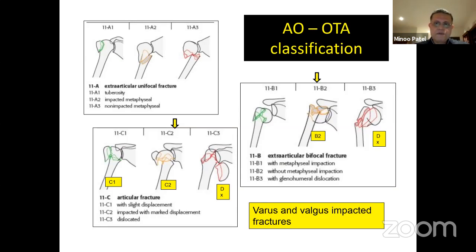So the two important fractures that I want to talk about are these varus and valgus impacted fractures, which is the 11B2 and the 11C2 fractures. And it's interesting that a study that I'll talk about later on, which looked at reverse total shoulder arthroplasty versus fixation, also looked at these two groups.